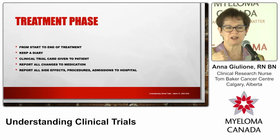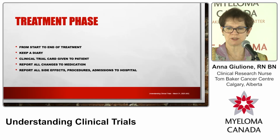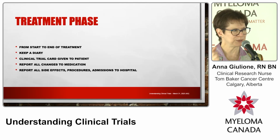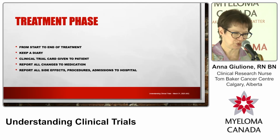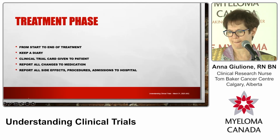And we keep track of your blood, the kidney function, the liver function, and your cardiac function, because we want to know if the drug is cardiotoxic as well. If you do have high blood pressure, I mention it because we have seen that some of the drugs are contraindicated with the myeloma treatment. So we just call the family doctor and they switch the hypertension medication.